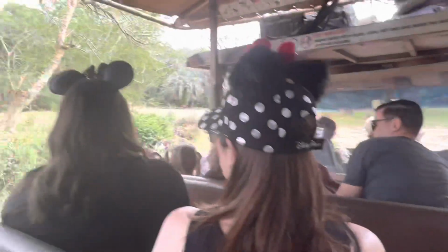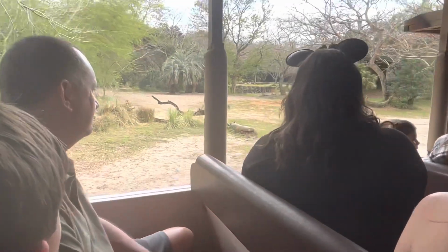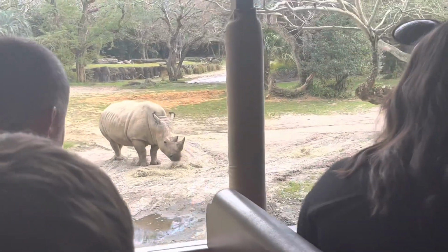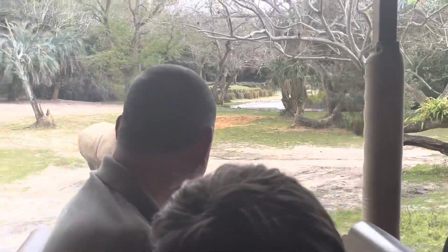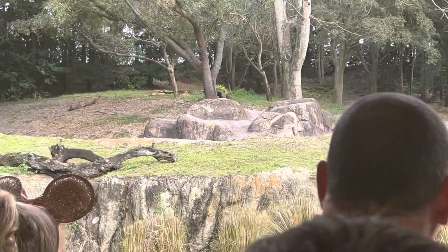A group of white rhinos, they like to be with each other actually, as opposed to the black rhinos. They find besties for life and they hang out with their best friends forever. A group of rhinos together is called a crash, and I'm sure you're wondering why. Well, they have terrible vision. Cheetahs are one of the only cats that hunt during the day.